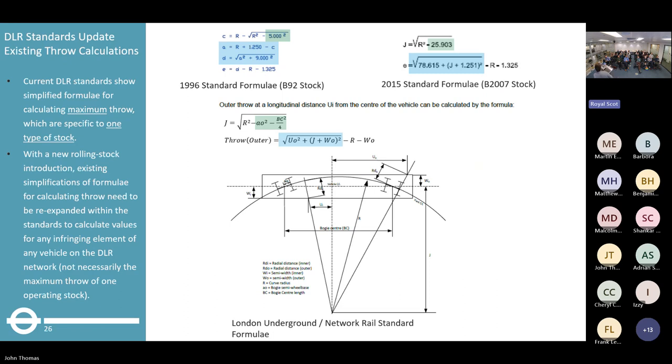So obviously, when the B23 was coming in, that caused us difficulties because we've got a new vehicle with new dimensions. We couldn't use those formulas to calculate the throw of a specific element of a vehicle. So what we've done is suggest that the formula for throw be re-expanded into what we have on network running LU. They're more simplified in this version, but now that there's more rolling stock and more things to consider with the introduction of the new stock, we think it's best that it's re-expanded and introduced back into the original formula, basically.